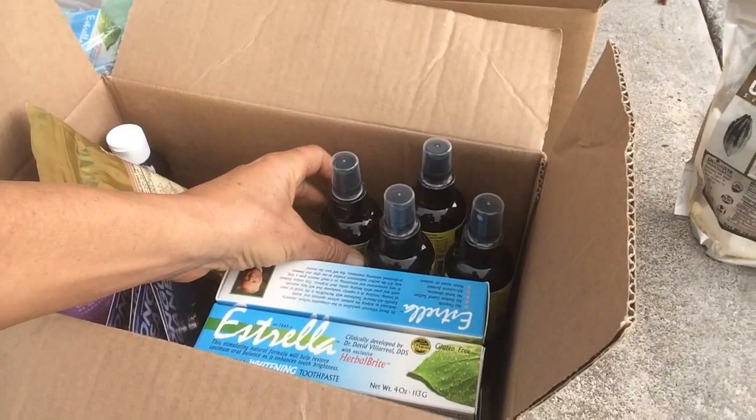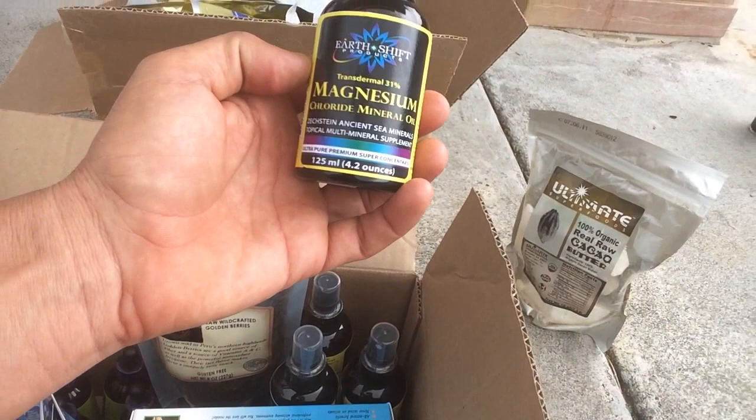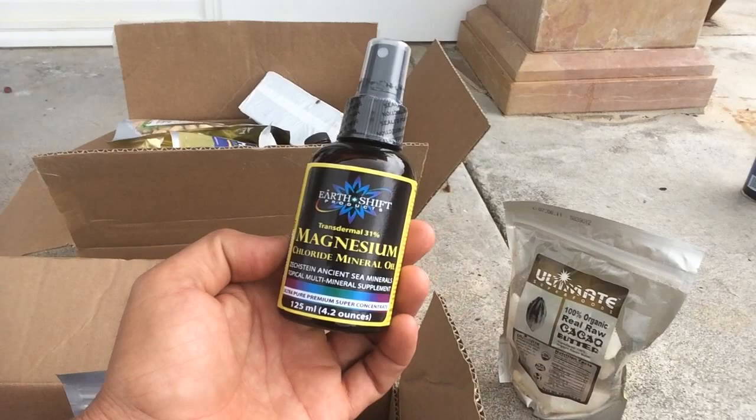This is the magnesium. This little box here is for some of the people staying at the retreat, and I give these to them when they come here for the 21 days. So let me go over a few things here. This is the magnesium chloride. This is 31% strength. It's not diluted, and this is what you use on your skin. It says transdermal 31%. Most of these are diluted down to like 15%, which is, well, you're just paying for water. That's not good.